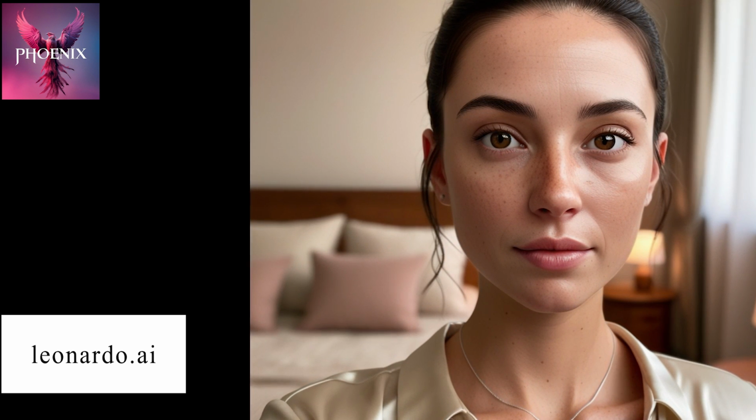So this is the default model in Leonardo's Phoenix. It's called Leonardo's Phoenix model or something like that. I think this is the default model. This is what it generated. So I changed the model and then I used one called Portrait Perfect. And you'll be surprised, like, wow, look at this.